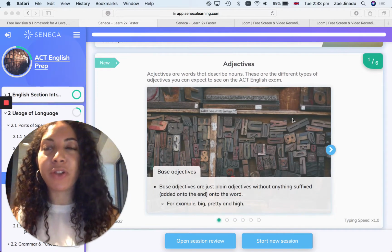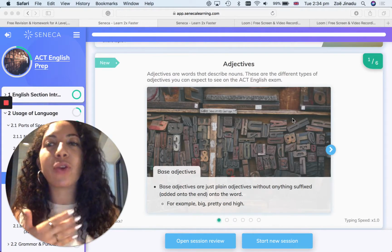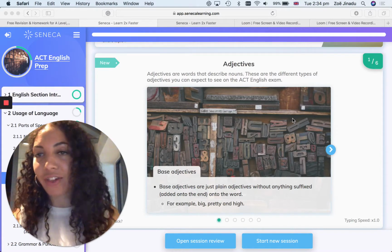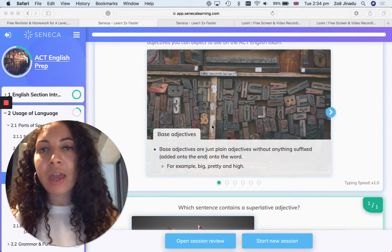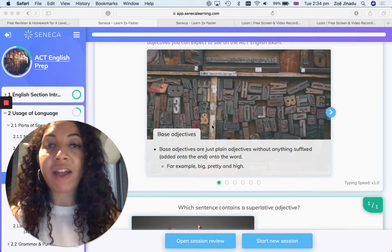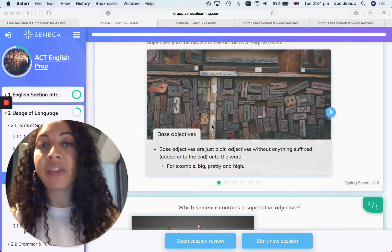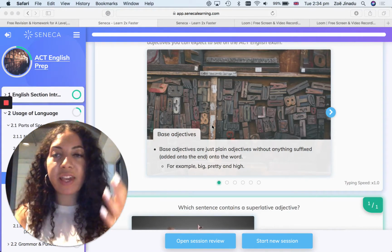Adjectives are words that describe nouns, and these are the different types of adjectives that you can expect to see on the ACT English exam. So first of all, we have base adjectives. Base adjectives are just plain adjectives without any suffix, basically meaning something added onto the end of the word. For example, big, pretty, high.